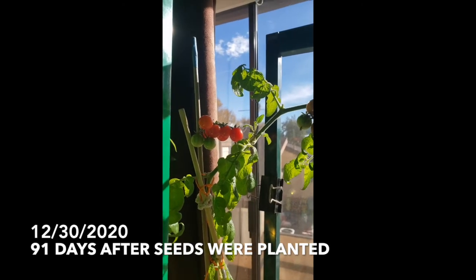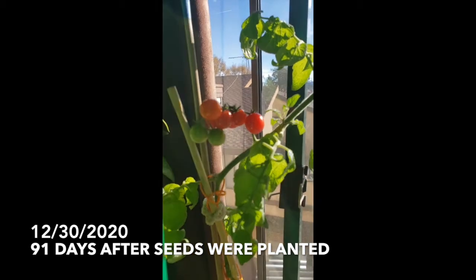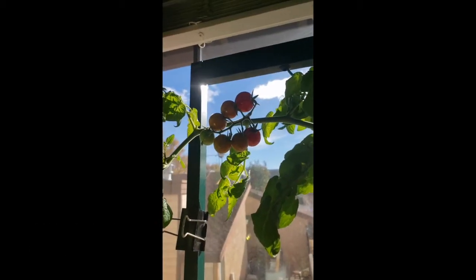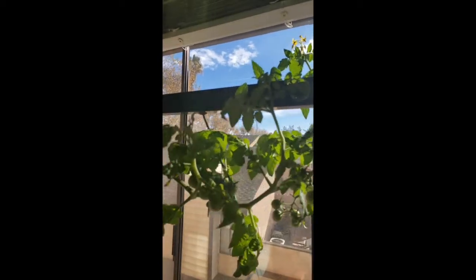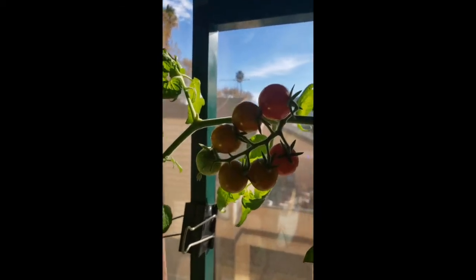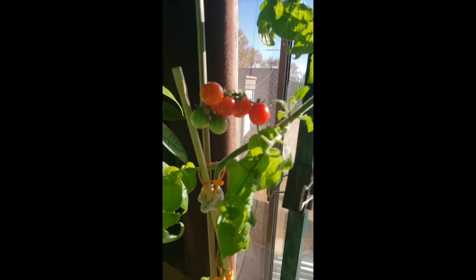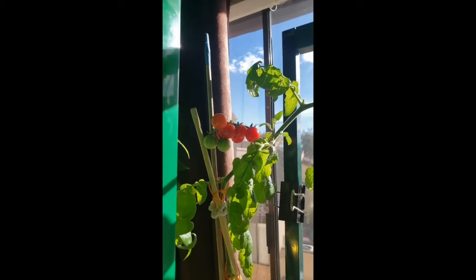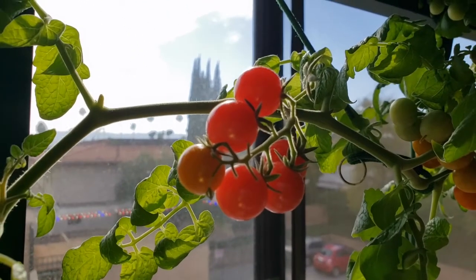Hello, gardeners. At this point, you should have some red tomatoes. Our tomatoes are starting to turn red. Not all of them, but many of them. And we have many more growing. You definitely have to keep watering, keep feeding it those nutrients. And then you'll get some beautiful, delicious tomatoes. Let me know if you have any issues or questions with your tomato plant.